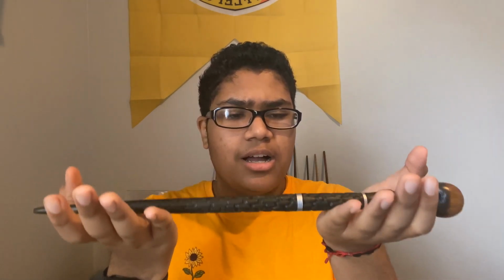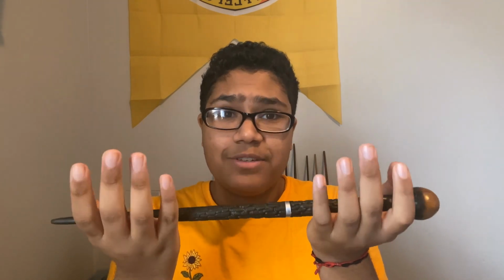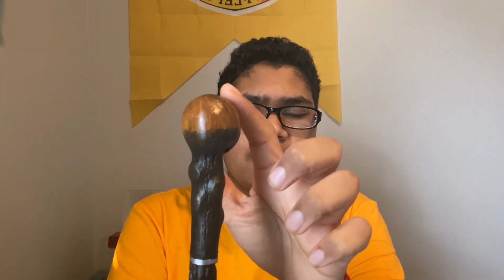This wand is pretty, I don't know what's the word, hefty, that's the word I'm looking for. I love this little bulb at the handle of the wand. There's this little bulb, it has this little paint coat over it, and then right here there's these little lumps or bumps on them. I don't know what those signify really.